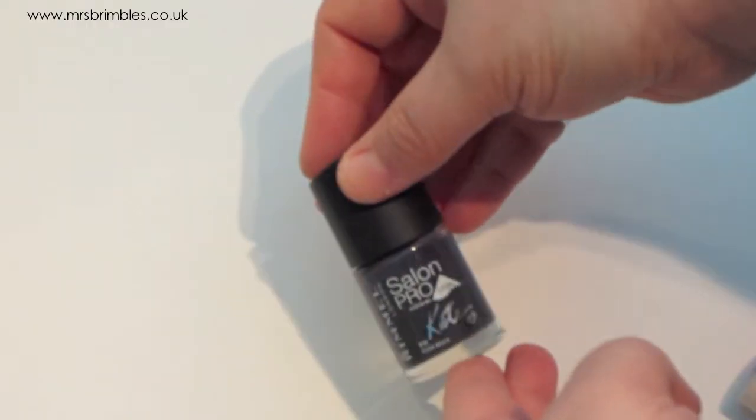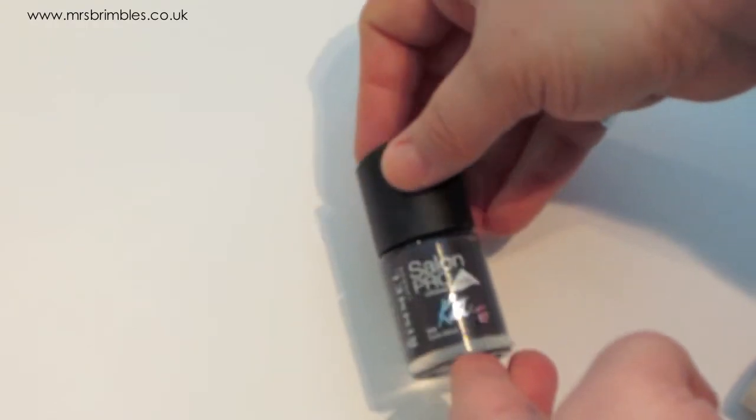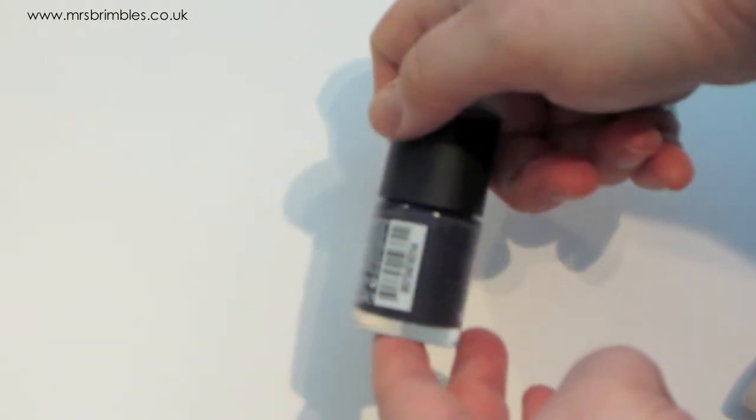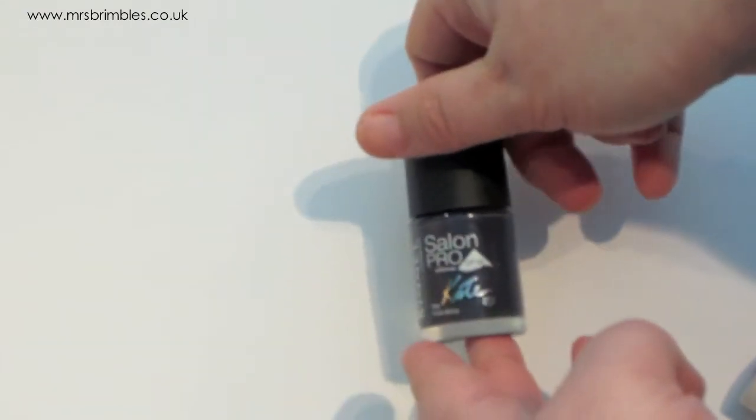Also on the nail varnish is this Salon Pro Rimmel, in 711 Punk Rock, and it's almost blue, almost purple, but almost like a steel grey. So quite unusual, but really pretty. I've really liked it. It's not grey, but it's been really nice and autumnal. But this will probably see me through the winter as well, because it could be a little bit wintry.